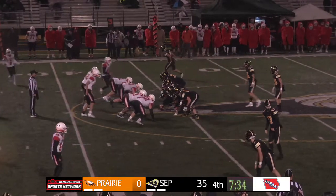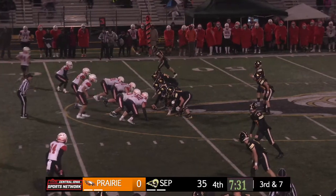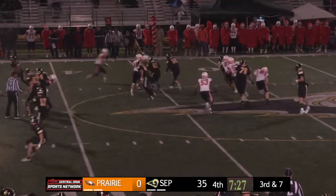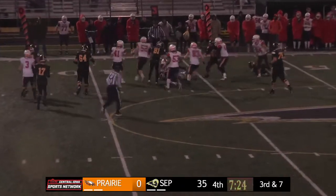Now, Holden Hansen in there, quarterback. He hands it off to Vanderwerf.